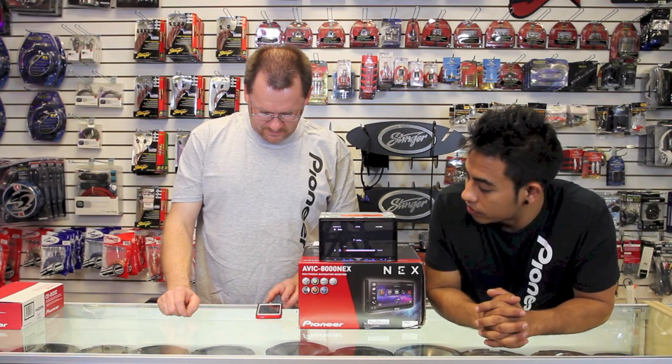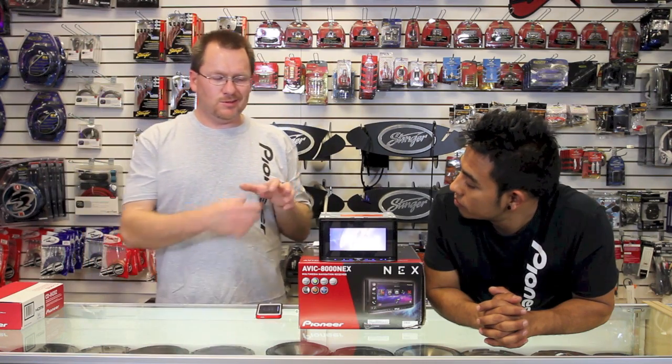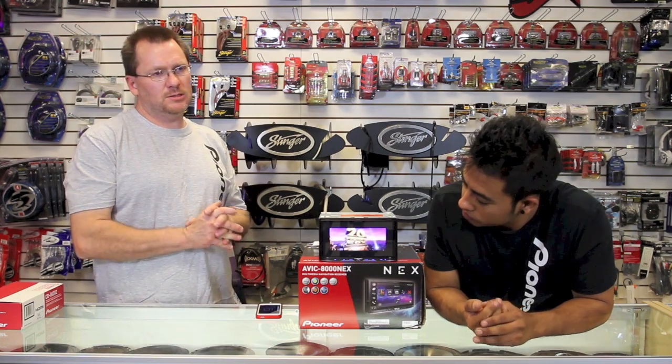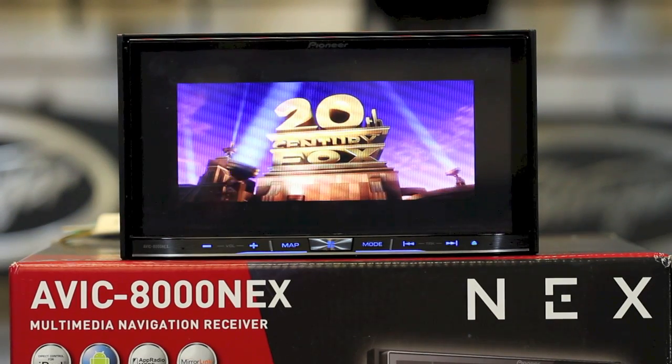Basically, anything that's on the phone will appear on the screen. Of course, it's going to appear in that ugly shape, so you're not going to really be doing anything cool with it. And when you're in HDMI mode, it's not touch friendly. But we're watching a movie.